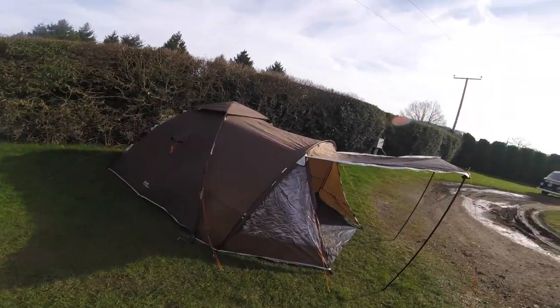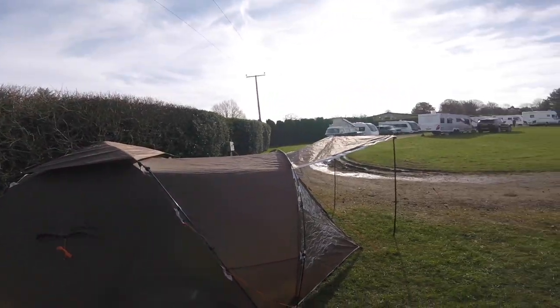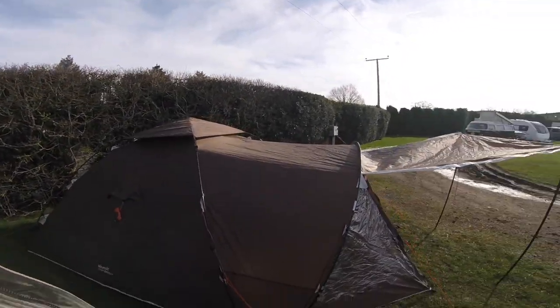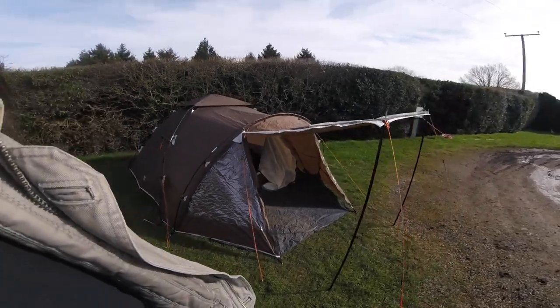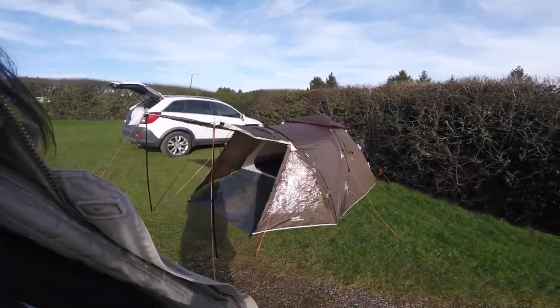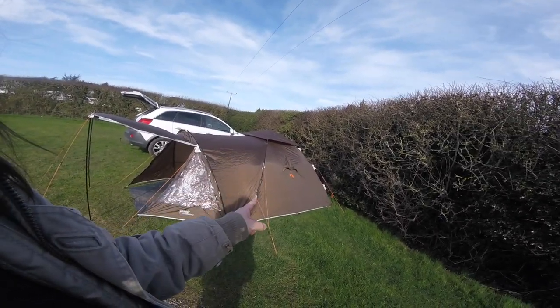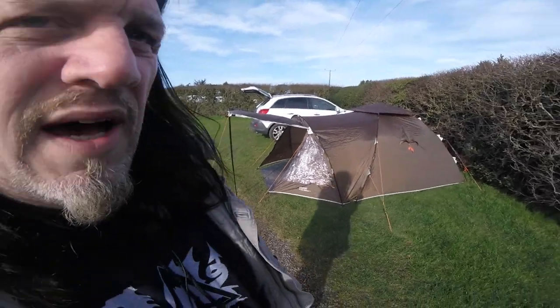So last night, me and the little lad, we slept in the SLUMIT Grizzly 4. So this is the new tent. Excuse the background noise, we've got a main road running just here. So this is the Grizzly 4, the 4 berth SLUMIT quick erecting tent. We'll go through how we got on last night with it, how did we sleep, and at the end of the video I'll go through the tech and all the specifications.